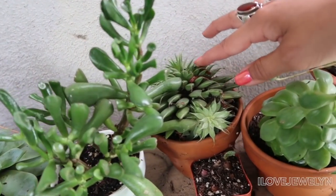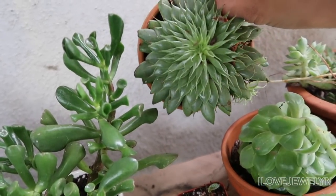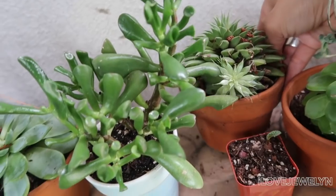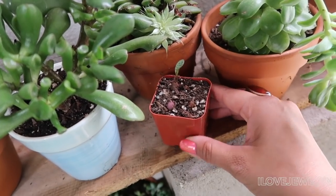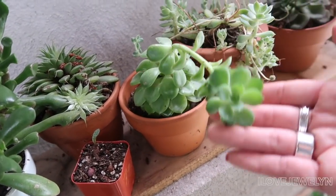And then back here, I want to say this is a Haworthia. What kind? I am not too sure. There's a baby here, so that's pretty cool. And then these squill babies came from Carrie, which she recently gave me when I went over to her house. So thank you, Carrie.